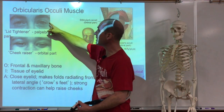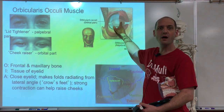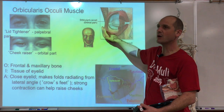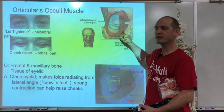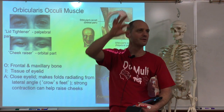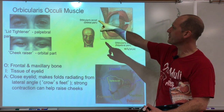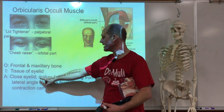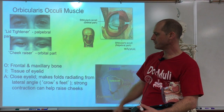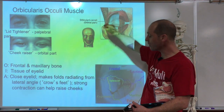Orbicularis oculi muscle, that goes around the eye. Orbit, that's a round sphere thing. Orbicularis is a round muscle, always. We have two orbicularis muscles. One is oculi, that's eye, and one is oris, that's the mouth. You know that from oral stuff. So the front orbicularis oculi is the one that closes the eyelid and makes radiating folds at the lateral angle, makes the crow's feet. Strong contraction can raise the cheek up a little bit, it helps pull on it.